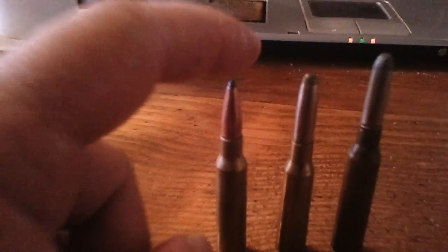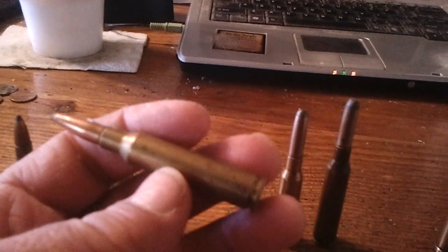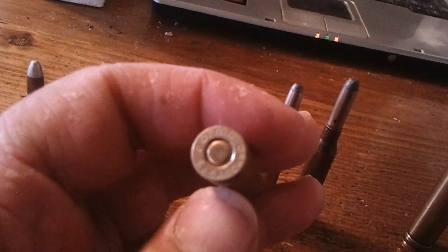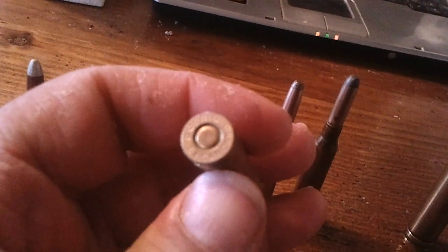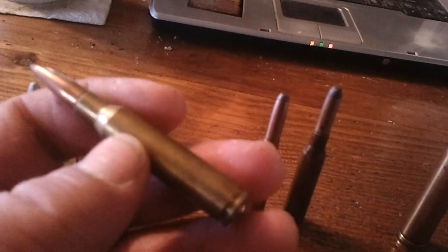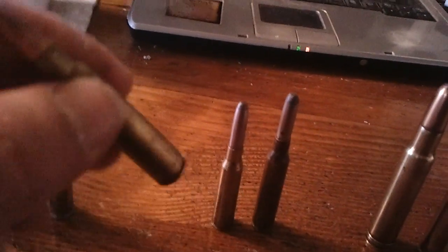This one here is the Carcano. This is the round that they say killed Kennedy. I'll try to get it focused there. This is a more modern round, of course, soft point hunting round, but that's the Italian Carcano round right there.